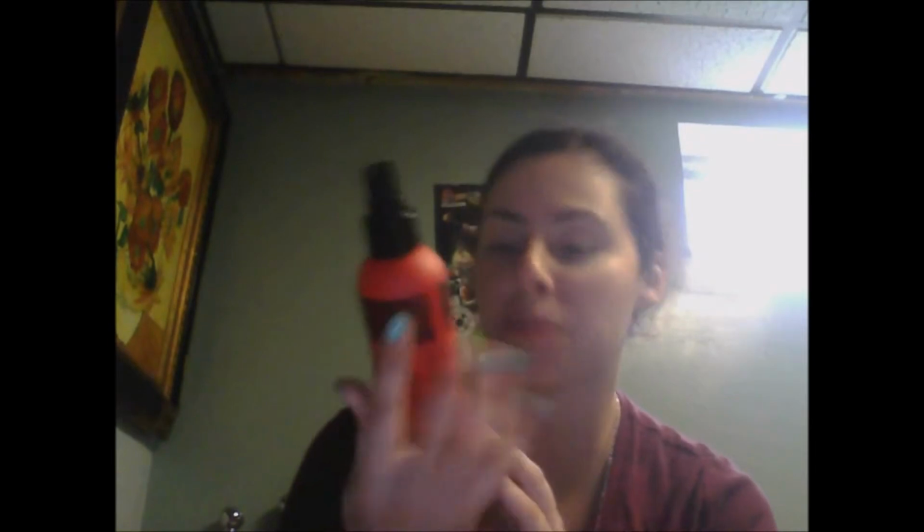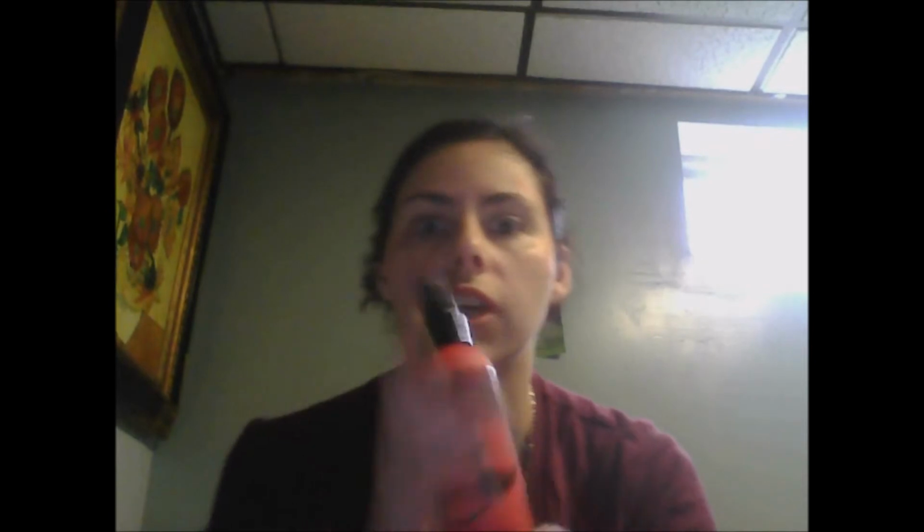Summer equals crazy hair. What is your must-have styling product? I got this from Birchbox. This is Beauty Protector, Protectant and Detangler. I love this. I had the sample size and I fell in love with it and I got it. This is probably the best thing in the world. It instantly detangles my hair because I've got a lot. So Justine, if you want this, I'm telling you, it ships free. Pick it up.